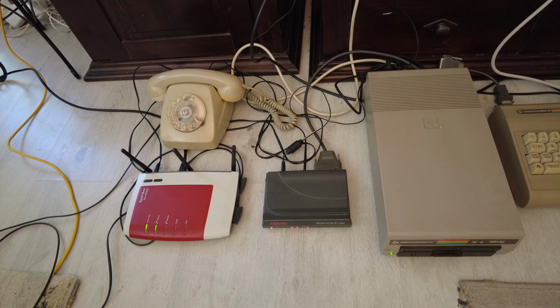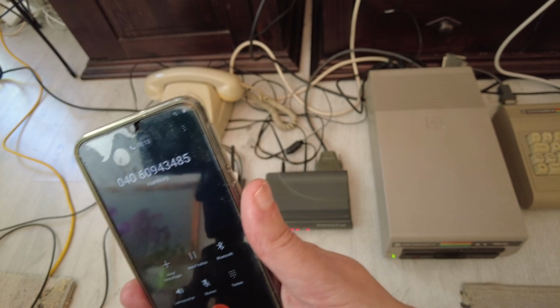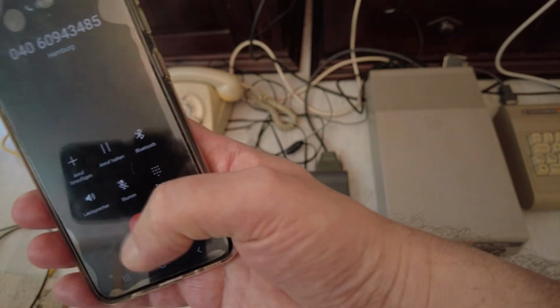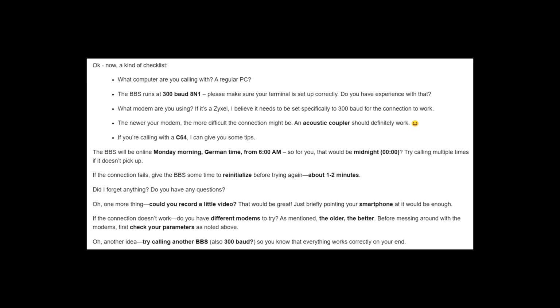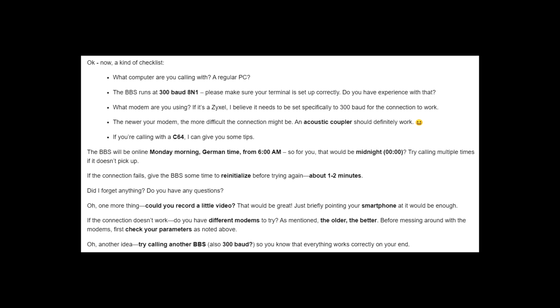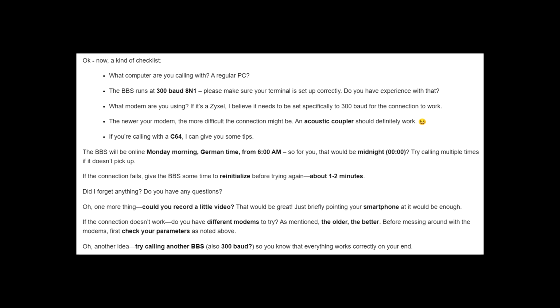Okay, works. Of course, the BBS won't start up now since there's no call modem or carrier tone, but at least you can hear the Snobsoft modem, which just picked up and is happily chirping away. Now everything is truly working at 100%. Since there's about a day left until Mikey calls tomorrow morning at 6 a.m. German time, I'll send him this checklist. There are many details to watch out for, and if they're overlooked, things could go completely wrong.